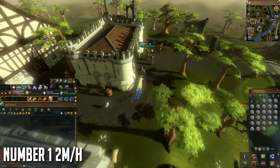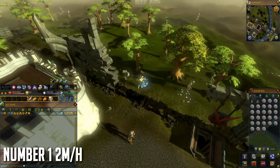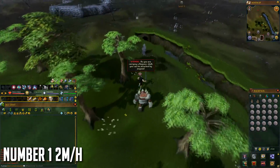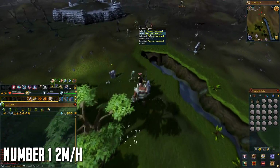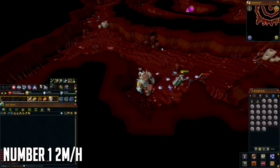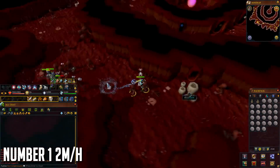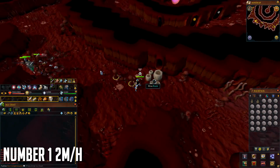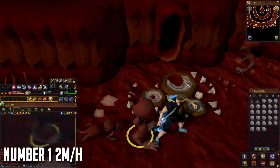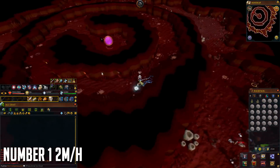Now before I start off by explaining, if you want anything of this runecrafting method in depth, I have it in my 1 to 99 and 120 runecrafting guide, which I'll link in the card section of the video. Now, some of the useful items for this method are the Abyssal Familiars, which can hold Pure Essence or Rune Essence, the Infinity Outfits that can also hold Pure Essence, and of course the Wilderness Sword for free unlimited teleports to Edgeville once you're done crafting the runes in the Abyss, the Demonic Skull to get more experience from crafting them, which is always nice. I mean, everybody's grinding for XP on this game anyway.